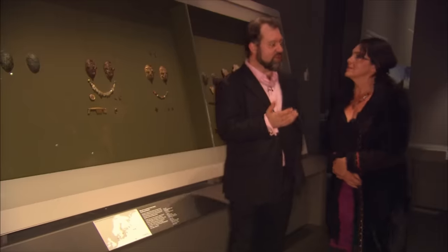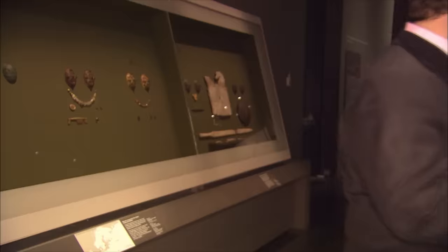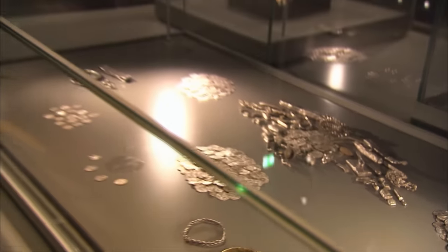But we also have new sources of information of our own. There's new material turning up all the time in this country, and metal detecting has been a major source of that. Just over here, we've got one of the most exciting finds in the exhibition, to my mind, and one that I've been working on ever since it was found in 2007.